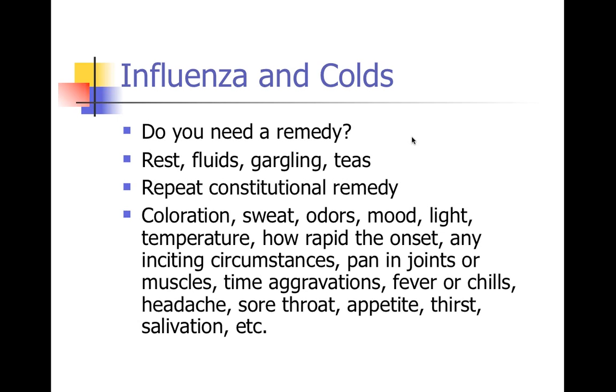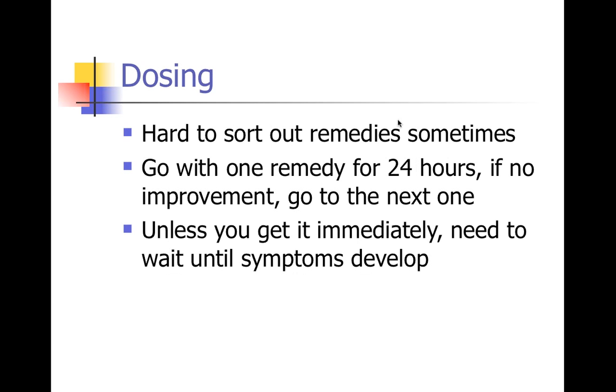So when you're looking for a homeopathic remedy for influenza, the colds, and the flu, you want to look at the coloration of the person, the sweats, the odors, the mood, temperature, as we emphasized over and over again, how rapid the onset, inciting circumstances. Are there pains in joints and the muscles, time of aggravation, fever, chills, headache? All these things will be helpful in determining the remedy.